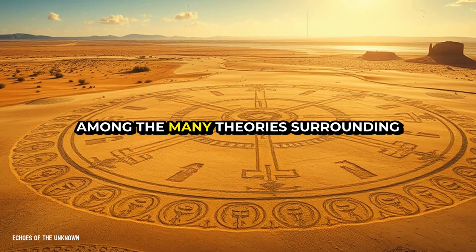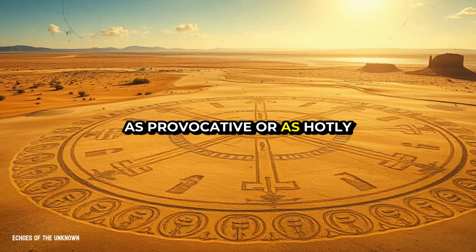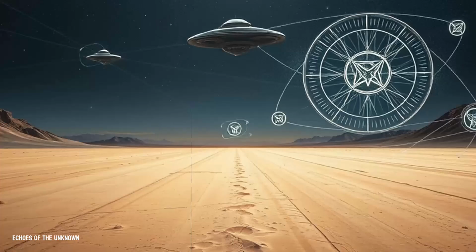Among the many theories surrounding the Nazca Lines, few are as provocative or as hotly debated as the idea of extraterrestrial involvement.